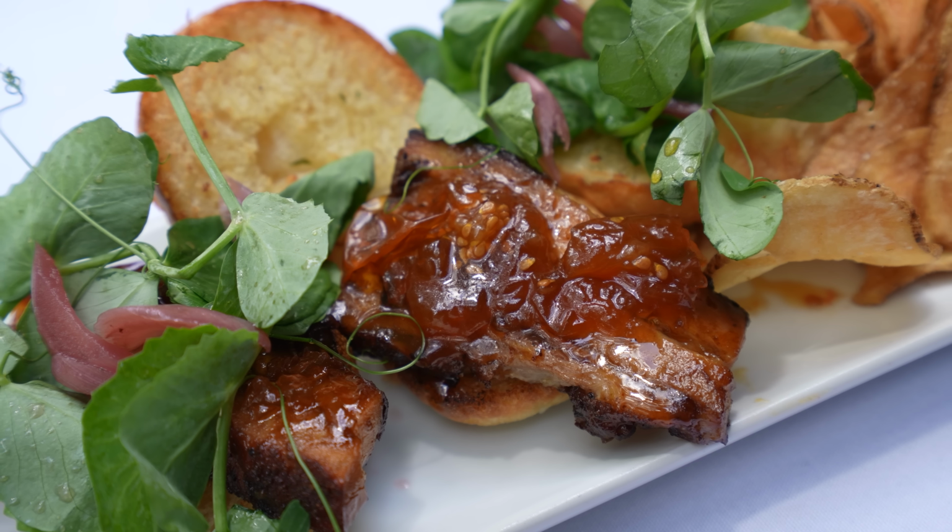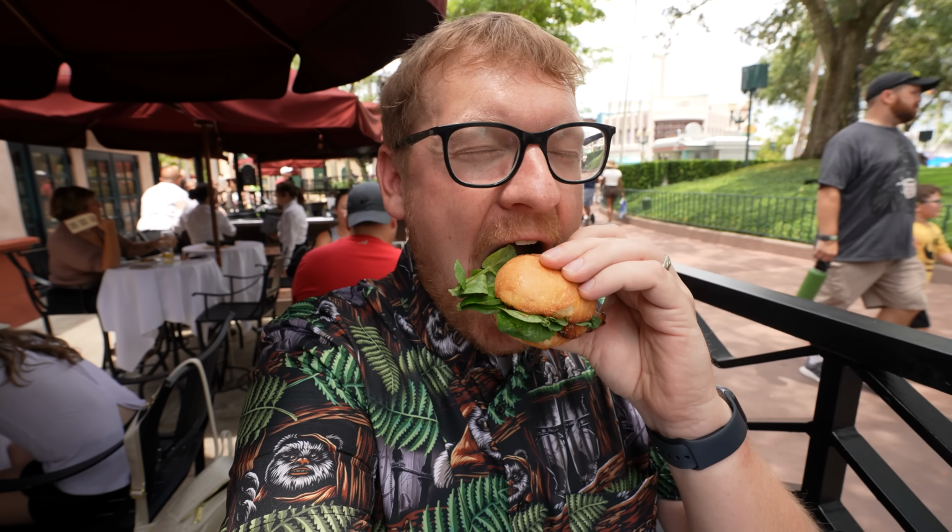And just picking it up right now, it's very light, but that's not a problem, and the bun is so soft and warm, so I think that's going to be very nice. But here we go, first bite. This is my first time having the sliders, and I'll be honest, they're not the best thing I ever had.